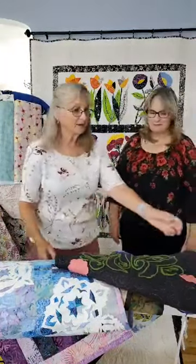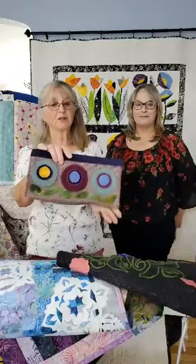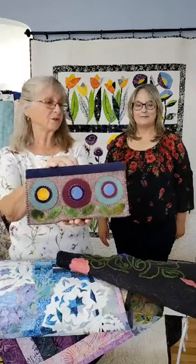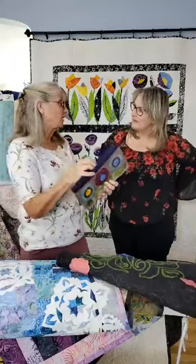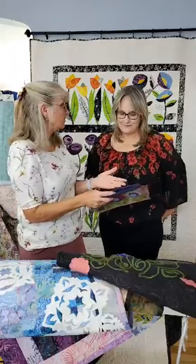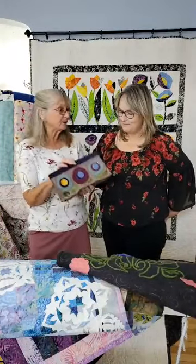Okay, awesome. One way of doing hand applique is by using wool, felted wool that doesn't ravel. You don't have to turn the edges under. You don't have to use any fusible, and you can use pretty yarns to stitch it down with either a basic stitch like the blanket stitch, or you can get fancy and put lots of embellishments on it.